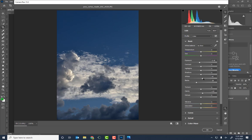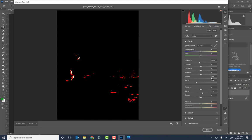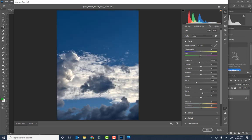And then for whites, same thing. You can take that over. I don't want to blow out a whole lot. If I can handle that with highlights too. So that's looking better. The letter P will show me so far. That's the original. And that's a little better. Okay. Now, on your computers right now, you'll see banding coming across the sky there. Look at the big TV in the screen. On the screen there, you won't see it. I don't know. It's just a lower resolution.